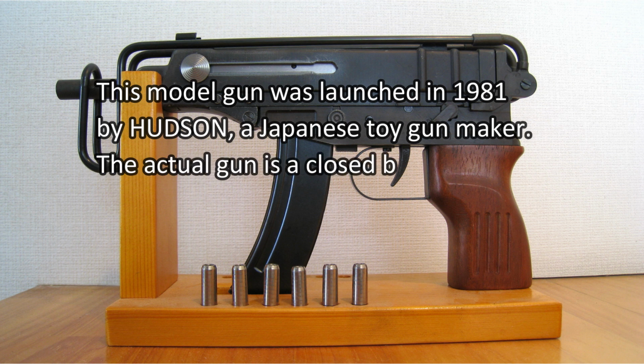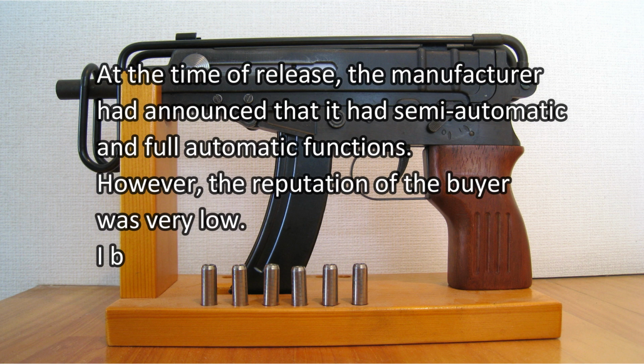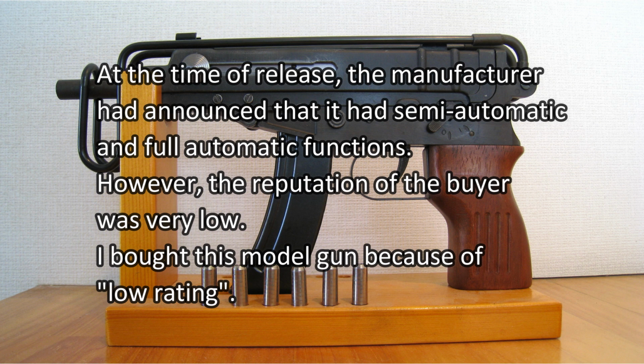This model gun was launched in 1981 by HUDSON, a Japanese toy gun maker. The actual gun is a closed bolt type, but this model gun is an open bolt type. The main body is made of zinc alloy and has a wooden grip. At the time of release, the manufacturer had announced that it had semi-automatic and full automatic functions.